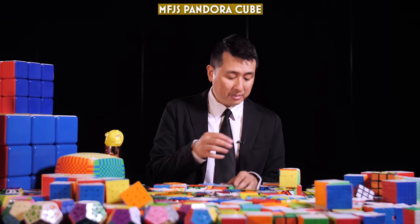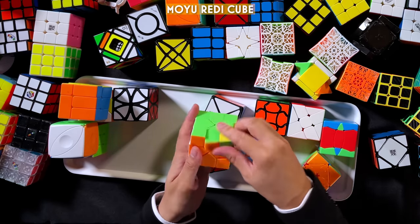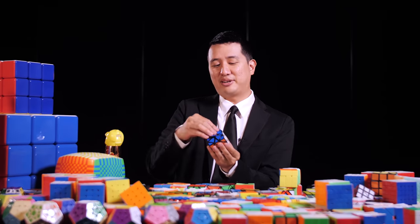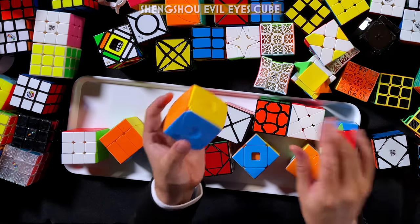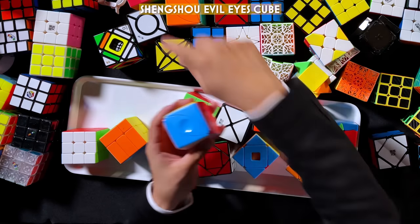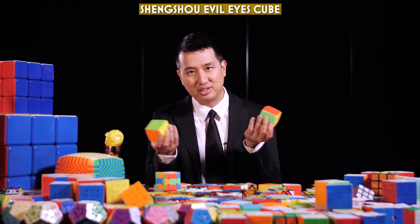This is a 3x3 mod. This is a ready cube that's currently got this annoying little corner parity. This funny twisty thing is called a copter cube, maybe because, I don't know, it flies. This is the evil eyes cube. No idea why, maybe because of that. But it's essentially just an ivy cube with a little thing in it. And suddenly it's all evil and stuff.